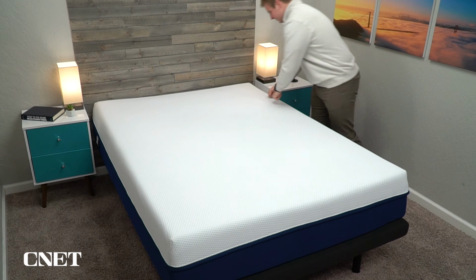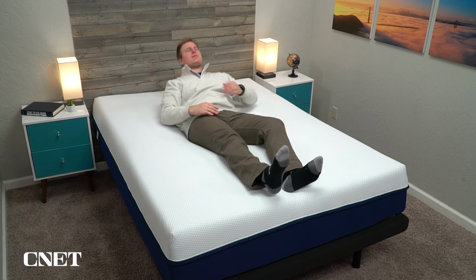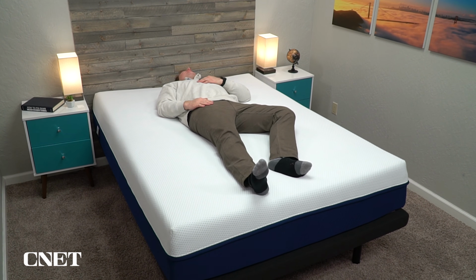middle. So depending on your sleep style, maybe you are a back sleeper, you want something really soft, you have the AS1, the AS2 to choose from. Or if you are a side sleeper, you have the AS4 and 5 to choose from. Or if you just want something right in the middle, you have that as well. So if you do suffer from back pain and you want something firmer, I think the AS2 is probably going to be your best bet.